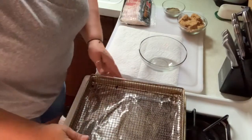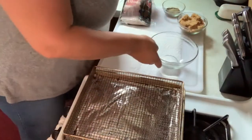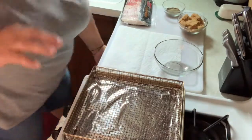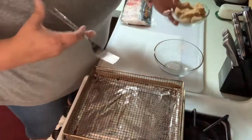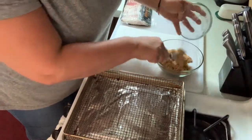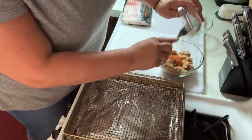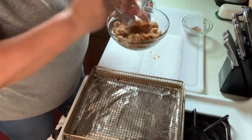Oh, I'm getting good. Okay, so guys, I'm gonna make mine in the air fryer. All the recipes I looked at were strictly in the oven. We're gonna do it in the air fryer and let's see how it goes. This recipe is for 1 pound of bacon, but I only have a 12-ounce package because it's expensive. Bacon is outrageous. But these are the ingredients for 1 pound.